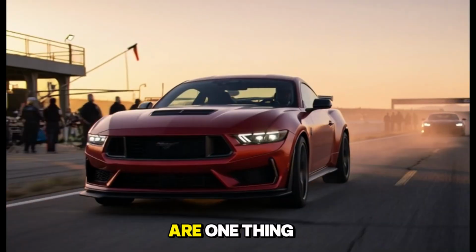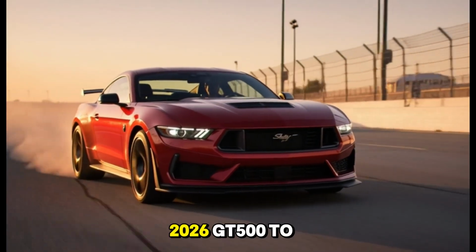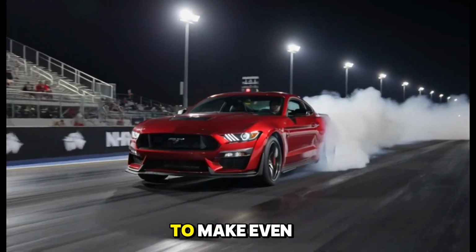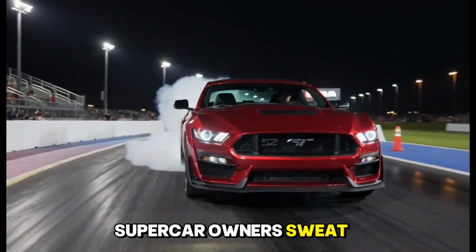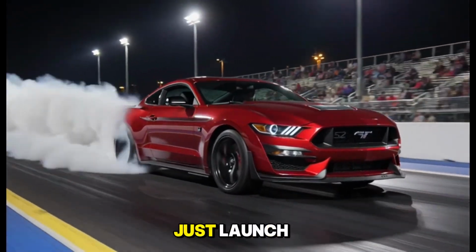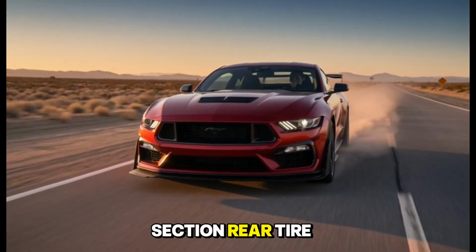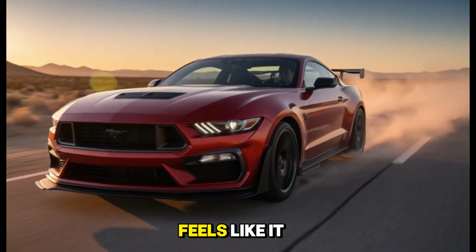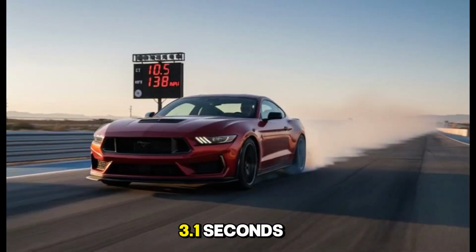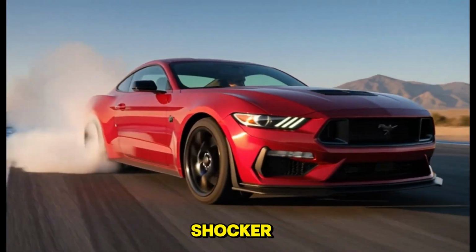The performance numbers are one thing, but how does all that power translate to the pavement? We took the 2026 GT500 to the track to find out, and the result was enough to make even the most seasoned supercar owners sweat. As the Christmas tree lights hit green, the GT500 doesn't just launch, it explodes. Thanks to a massive 315-section rear tire and a launch control system that feels like it was tuned by NASA, the 60 mph mark flashes by in a blistering 3.1 seconds. But it's what happens after 60 that's the real shocker.